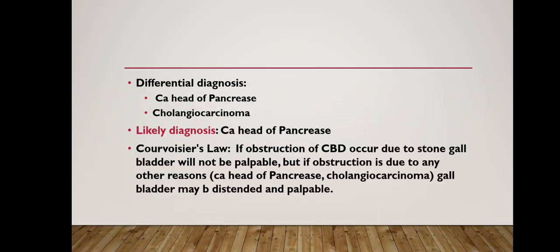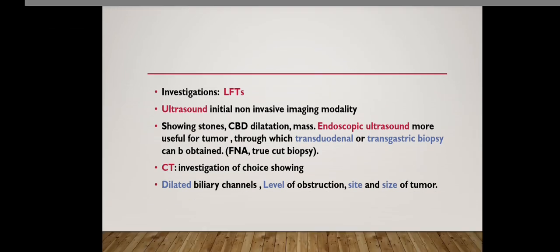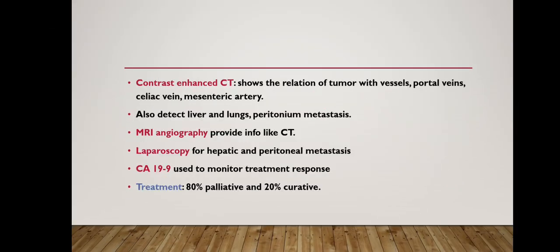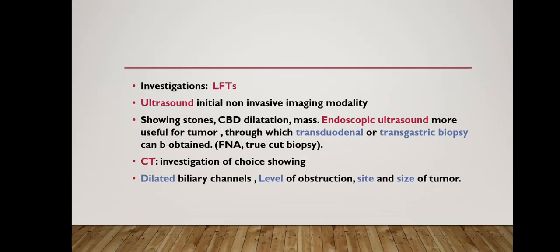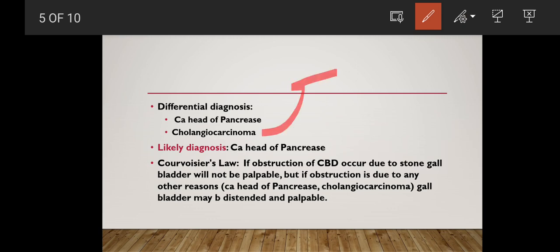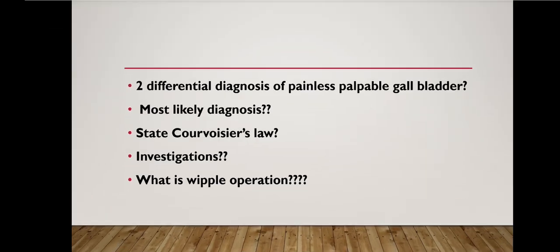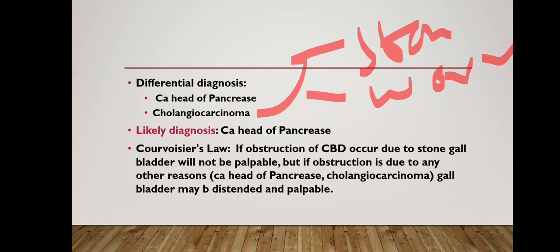Why not the cholangiocarcinoma? Because in cholangiocarcinoma, the patient will give history of stones or long-standing history of sclerosing cholangitis, or the patient will give history of worms. In cholangiocarcinoma there will be history of stone, because cholangiocarcinoma is the carcinoma of the CBD, and in the CBD carcinoma occurs due to long-standing history of stone or worm infestation which causes CBD obstruction for a long time, or any sclerosing cholangitis. As in this scenario, the patient denies these symptoms, our most likely diagnosis is carcinoma head of pancreas.